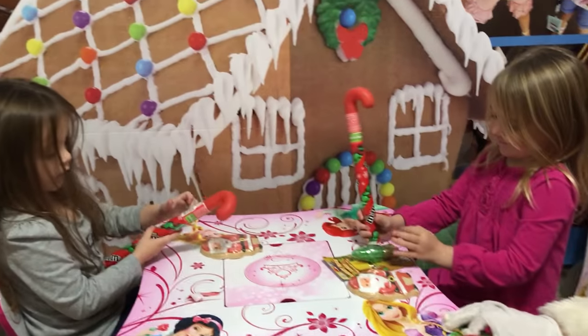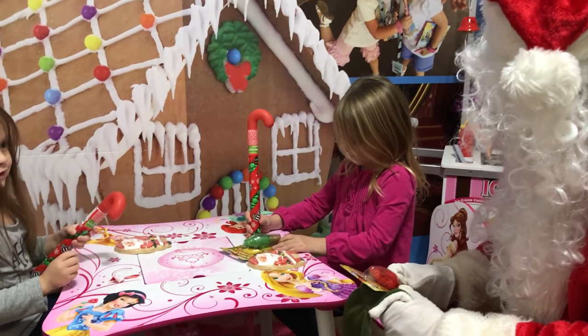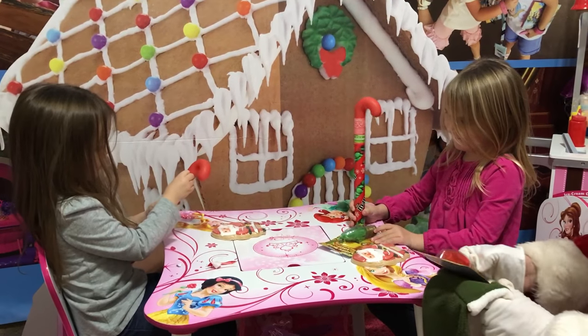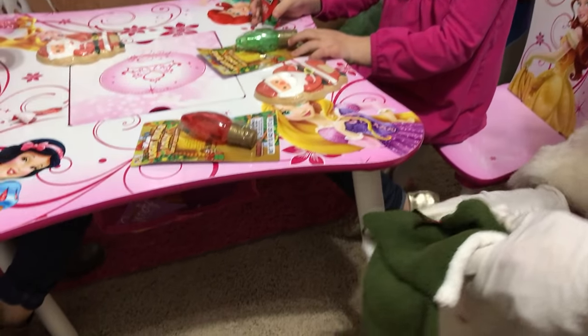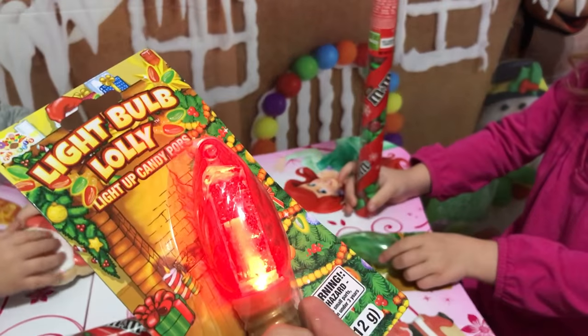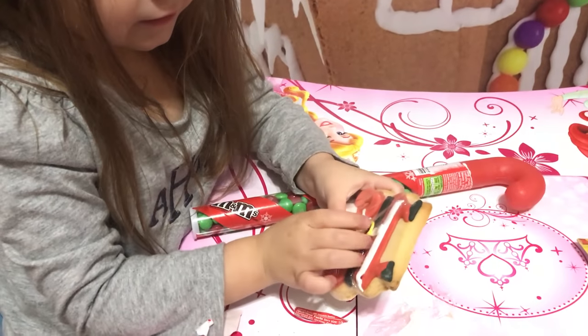How's Rudolph doing? He's doing good. He's got his nose all shiny and red for Christmas to lead the way. Ooh, that's cool. Like that right there. So we don't run into no stuff on accident. Wow, this candy lights up. Can I open the cookie now? Cookie! Yummy! I really want to eat these.